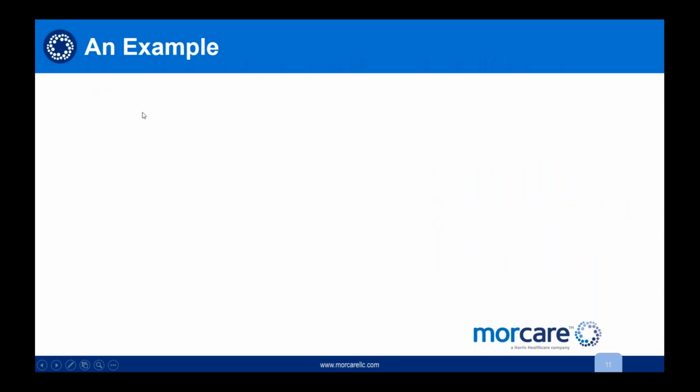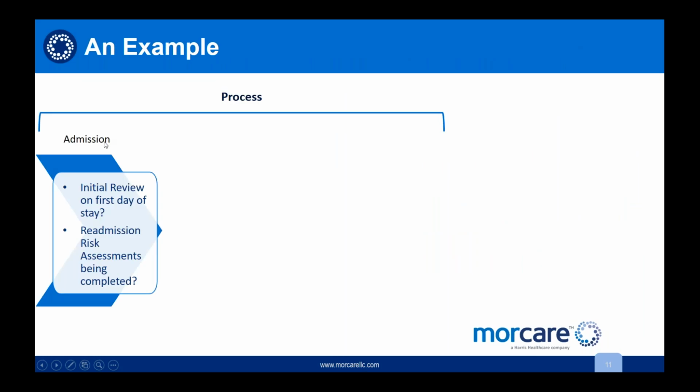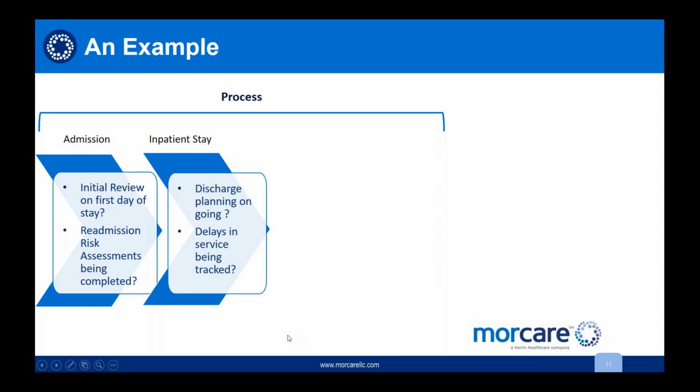So we had this diagram before, and let's take a look at that process diagram and think about it from the lens of care management. We'll look at acute inpatient care management. The first phase in our process is the admission, and some of the activities that we have outlined are that the initial review will occur on the first day of stay for all of our patients coming in and admitting to the hospital, and that readmission risk assessments are supposed to be completed on that first day of stay. Then throughout the inpatient stay, is the discharge planning ongoing? Is it continuing to occur? Are we updating our discharge plan?